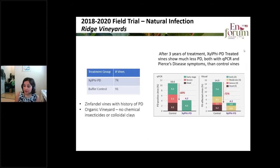What was great is that when you look in 2020, we're seeing a very different story between these buffer control vines and the treated vines, both with the qPCR technique and visually. In our treated vines, the Xylphi-pd treated vines, there were 74 vines and there were 91 buffer control vines.